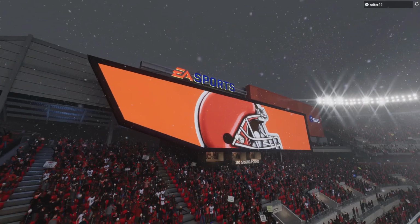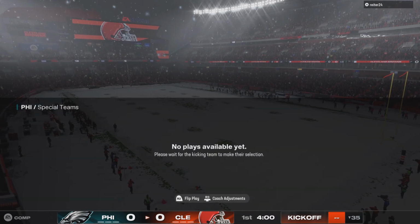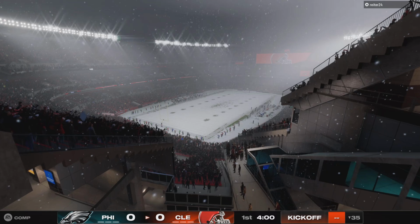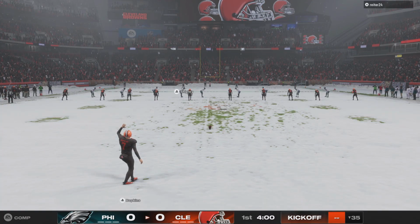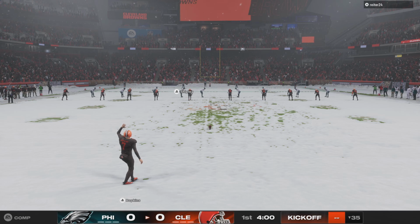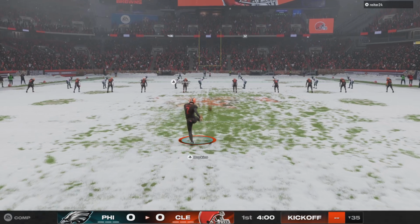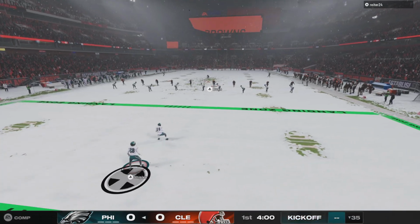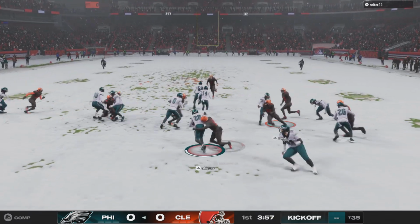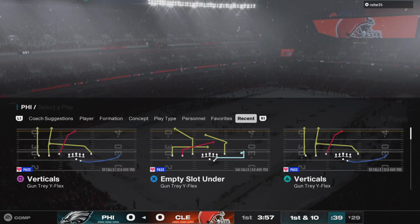Full roar. We welcome you to Huntington Bank Field here in downtown Cleveland. The veteran kicker, Dustin Hopkins, out to get things started. And through the snowflakes, off we go here on EA Sports. And a decent return there. He'll get this up just shy of the 30.